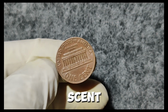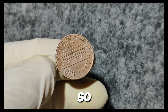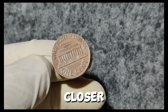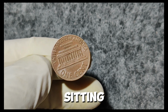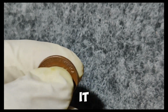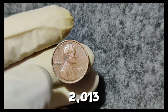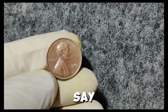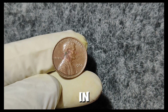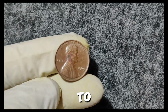So, what's next for the 1-cent coin? Will the penny be phased out like it was in Canada in 2013? Will it continue to hang on despite its rising production costs? Some believe it's time for the penny to go. With inflation, digital transactions, and the high cost of production, there are ongoing discussions about whether the U.S. should follow other countries and eliminate the penny. However, it's still a deeply embedded part of American culture, and many people continue to use it in everyday life.